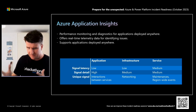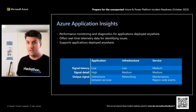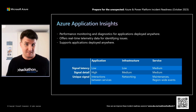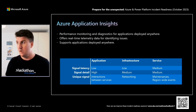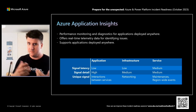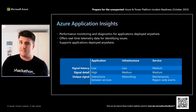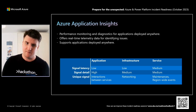So where does this fit in? I've summarized roughly: we've got application monitoring, we've got infrastructure monitoring, and then service health like we've just covered. Why I believe application monitoring is so important is because it gives you the lowest latency to getting an issue in front of you. It's very quick to determine if something goes off the rails, and you'll be notified very quickly. Infrastructure monitoring does the same. However, if you're just thinking about virtual machine level statistics, CPU, memory, that kind of thing, it doesn't immediately tell you where an issue may lie. And good application monitoring can actually help you a lot with that.